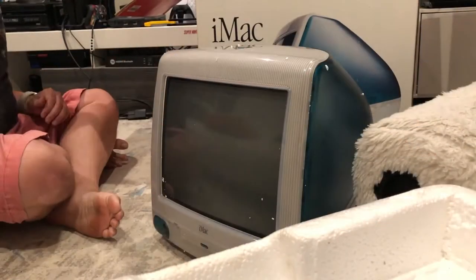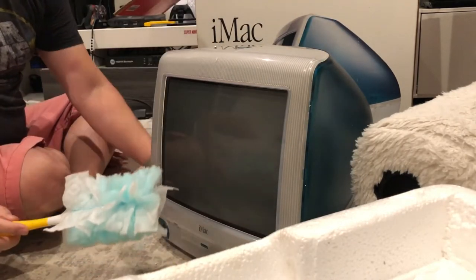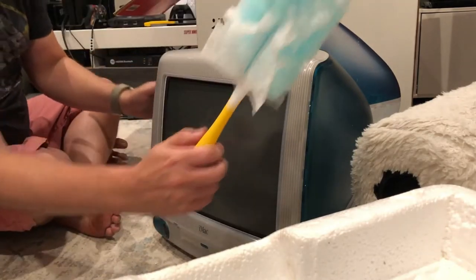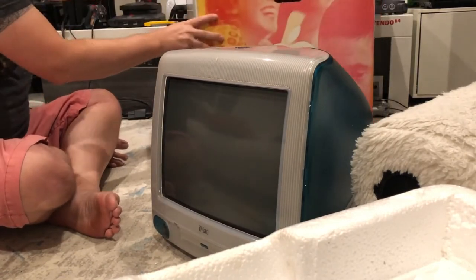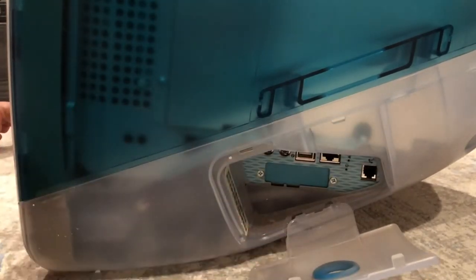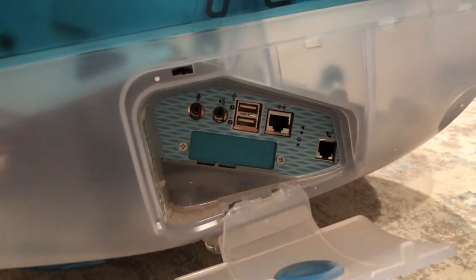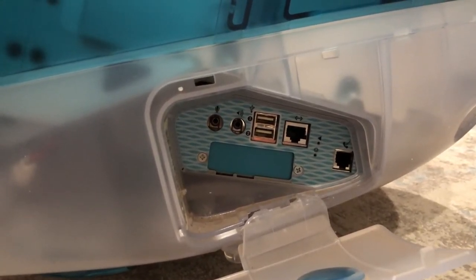And really all it needs is just a fresh cleanup. This CRT was advertised as crystal clear, and it is. The monitor that they put on this thing was amazing. And you can see the transparent shell that it comes with. That's what made it super cool and futuristic looking. And this is a cool thing too. You've got this port on the side with all of these connections. It looks like two USB ports there, an Ethernet telephone line, and it looks like some stereo input output as well.